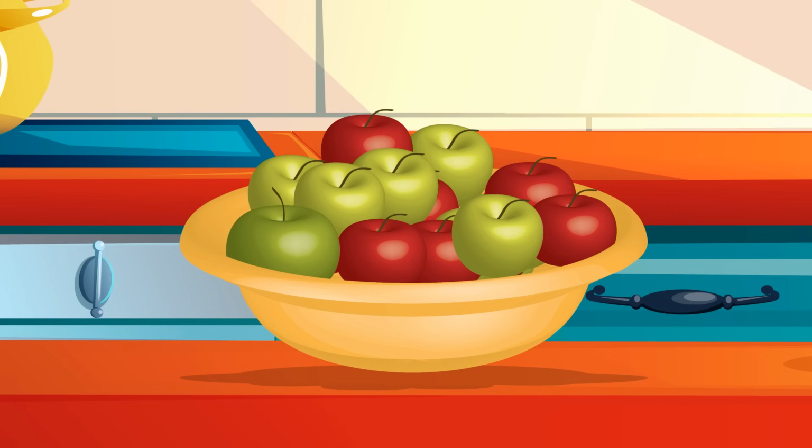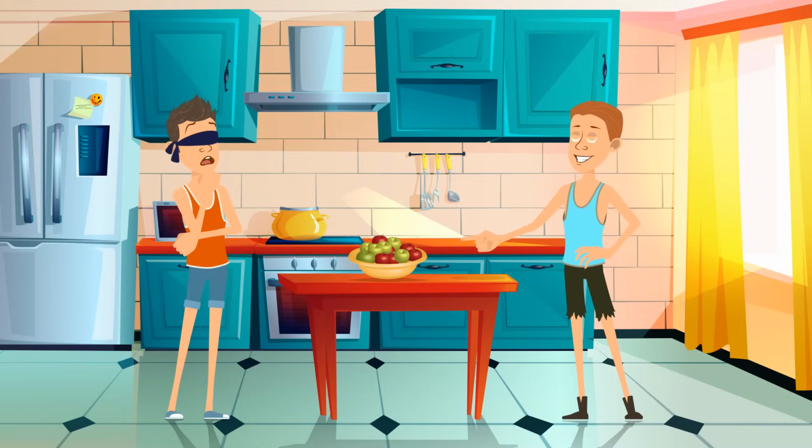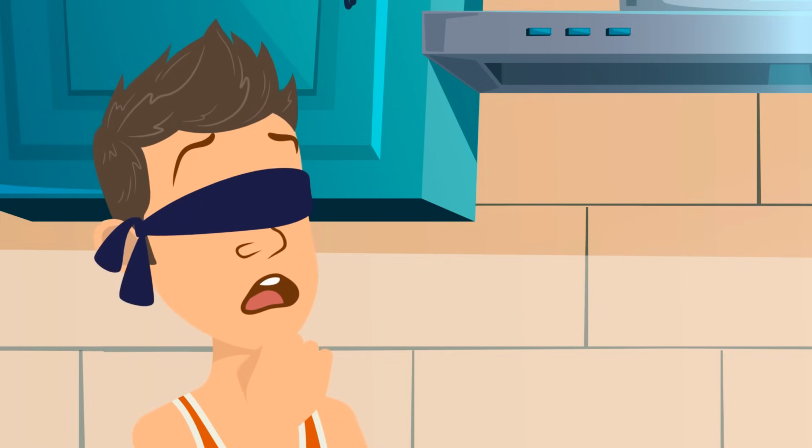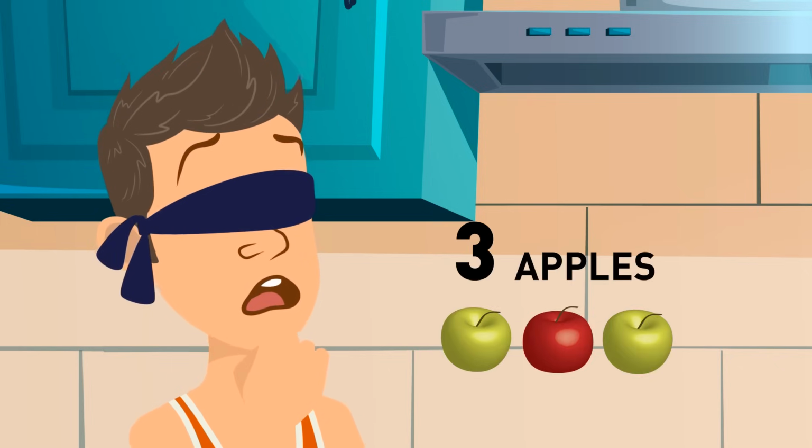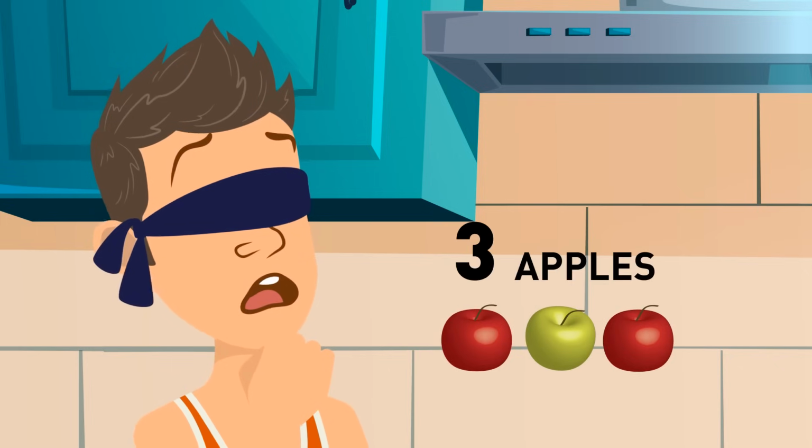The total quantity of apples on the plate doesn't matter. The main thing is that there are only 2 colors. So if Eric takes 3 apples, there will be at least 2 apples of the same color for sure.